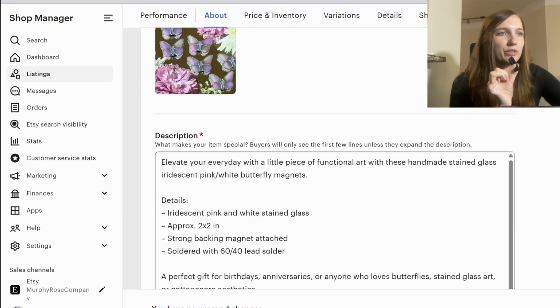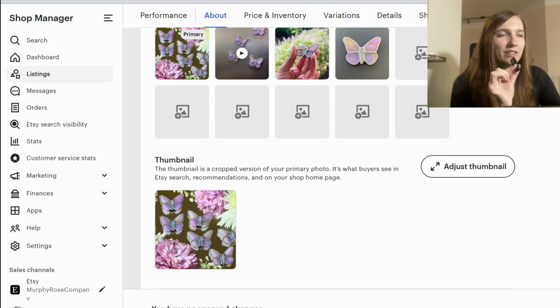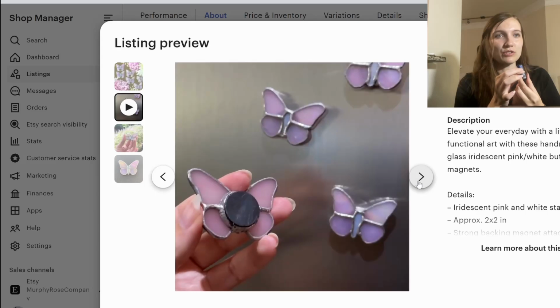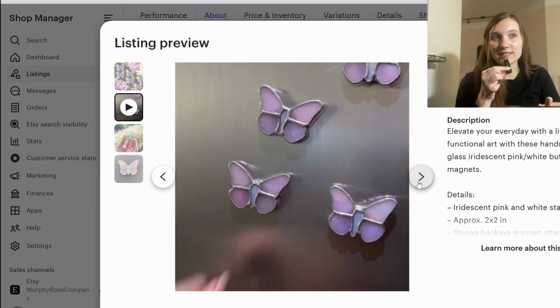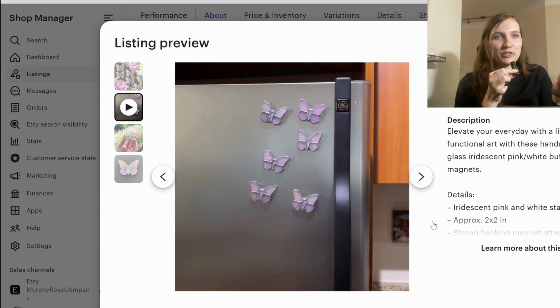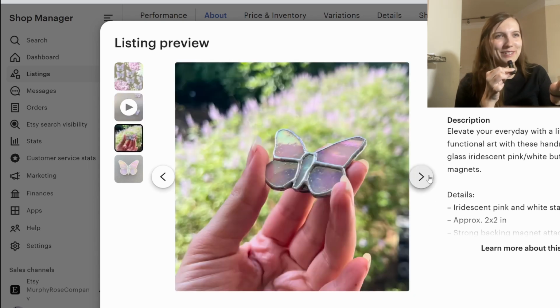Let's actually go into the preview so you can see what it would look like for a customer. The first one is our flower pictures on a mirror. Etsy actually recommends that you do include a video. They say it increases sales. So for this magnet one, I just made a video demonstrating how a magnet works. You can put it on your fridge, and I put all 6 of my butterflies on my fridge, and I think it looks cute.